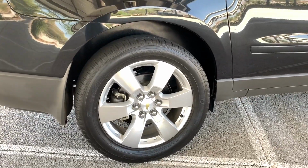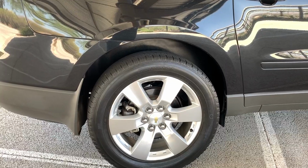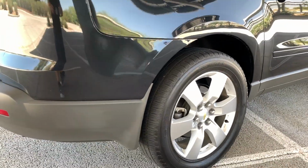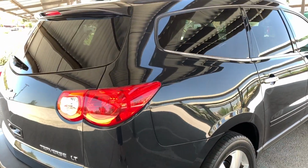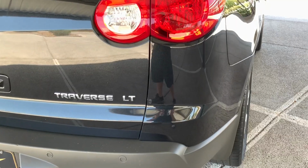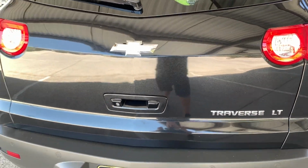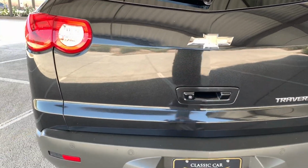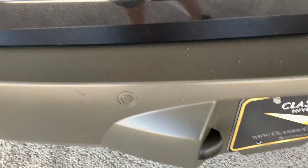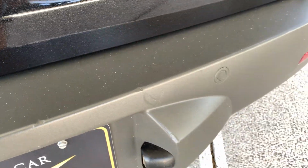Rear wheel, great shape, no curb rash. The tire does not match the front on this side. It is a General, but it is in great condition. Still has a lot of tread life remaining. Going to the rear here. Rear deck lid, very clean, no chips, scratches. Couple very small scratches. Looking closely on the bumper here, there's a little bit of dust that builds up when you're driving, and some little chip marks into the bumper there.